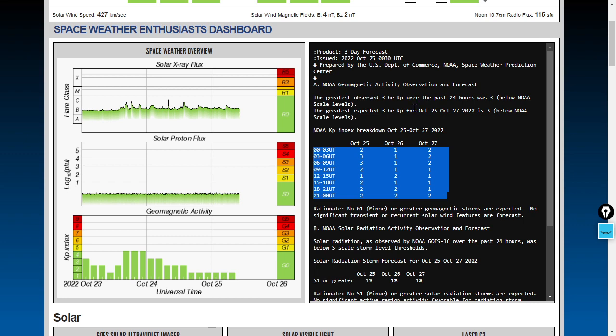It'll probably be pretty minor. It was quite a diffuse CME, but we'll be looking for a signal there late in the day on the 26th, early in the day on the 27th.